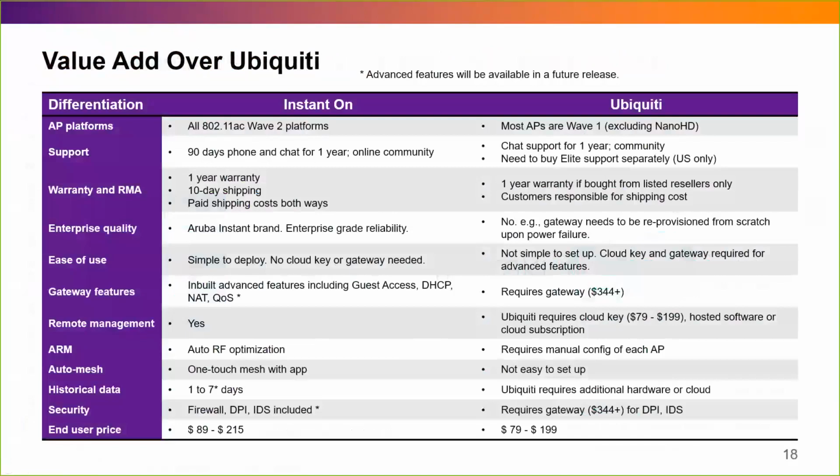We do have a better warranty, if I do say so myself. Ubiquiti does have a 1-year warranty, but I've heard a lot of stories about that access point never coming when it breaks down. I've actually heard Ubiquiti reps say, just buy 2. It's not worth waiting for the warranty on these. This is enterprise quality with the Instant brand. Ubiquiti is not quite enterprise quality, and if something fails, that gateway needs to be re-provisioned.